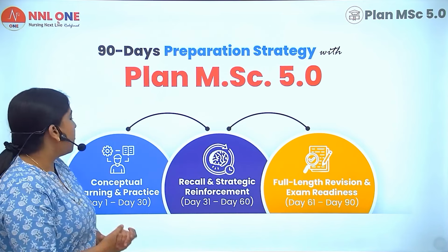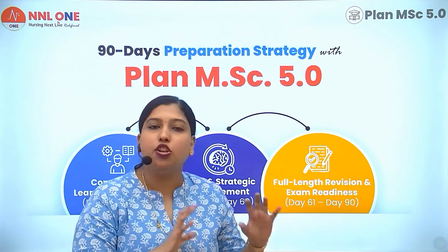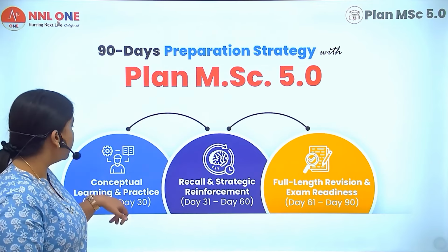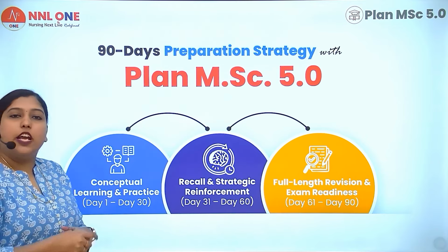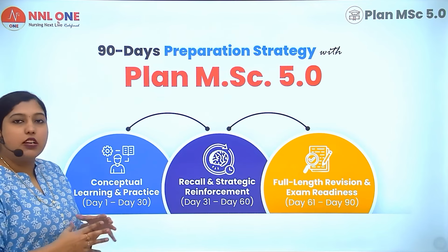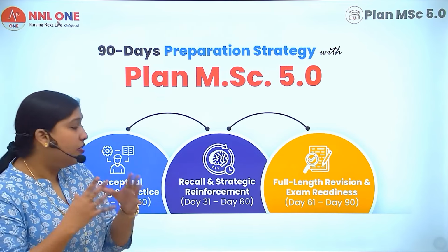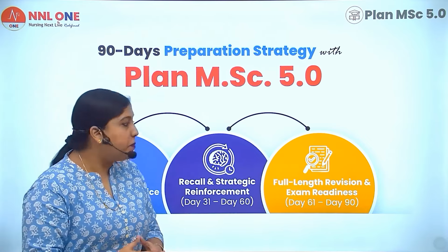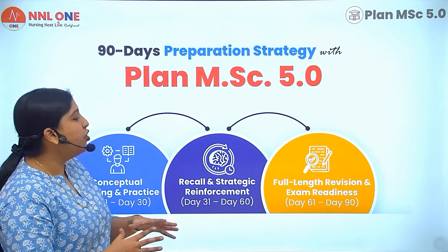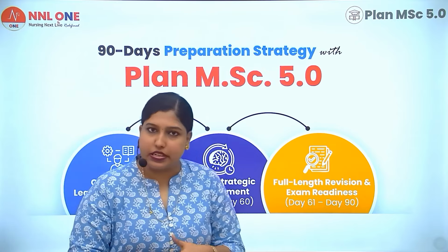Okay, so first we are categorizing this 90 days into the 30-30-30 rule. The first 30 days are for conceptual learning and practice. The next 30 days you will use for the recall and strategic reinforcement of your content. And the last 30 days you go for a full-length revision, followed by your exam readiness, right?